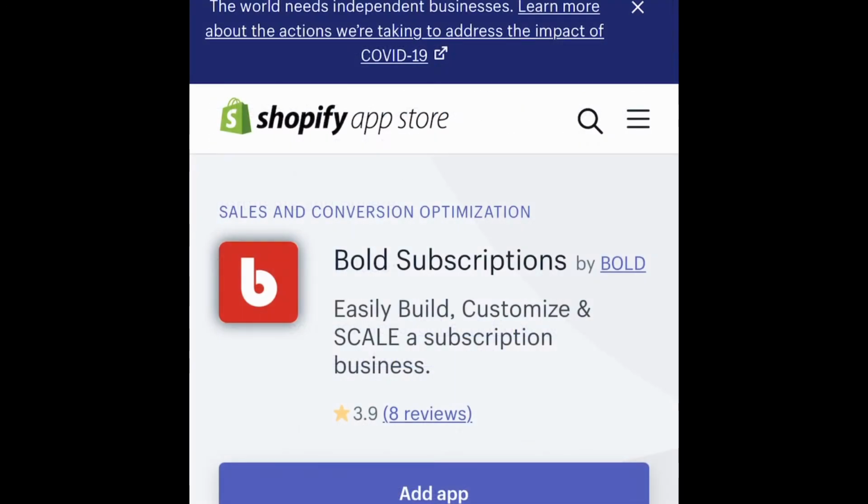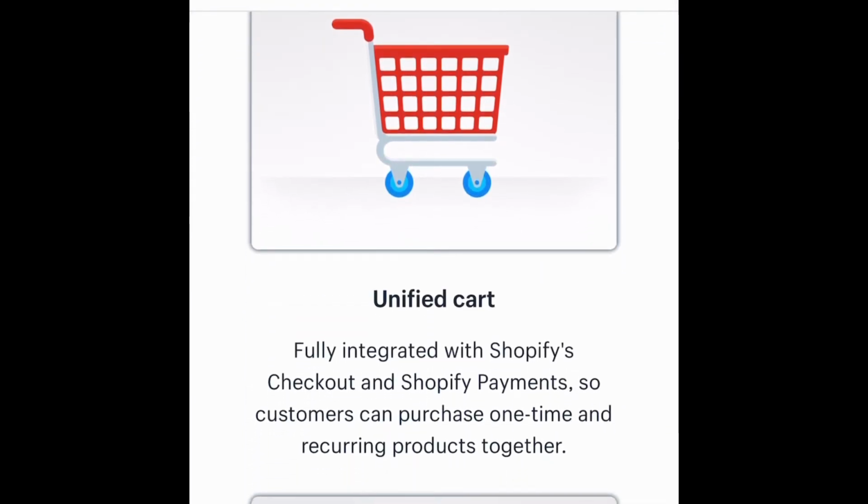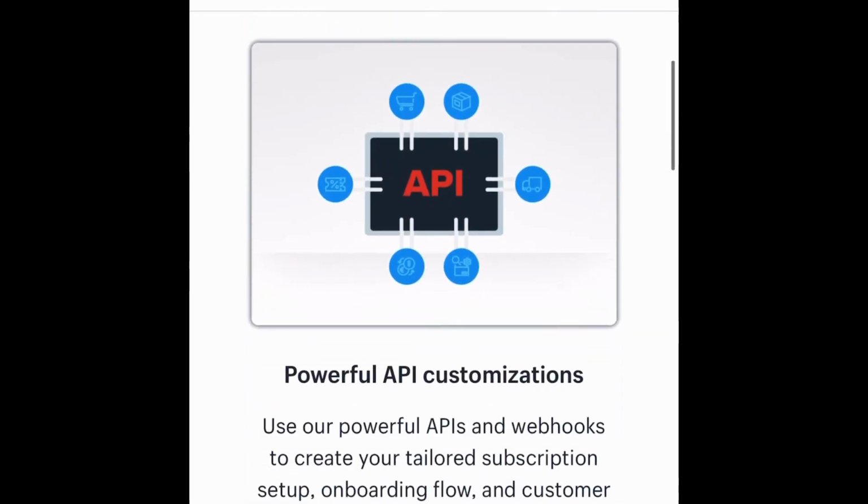The next app is Bold Subscriptions. It goes over the pricing, if there's a free trial or not. And again, it goes over the benefits and the value. So I would really take a look at what this app has to offer to see which app you're going to add.